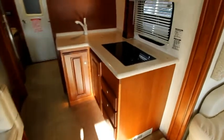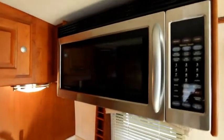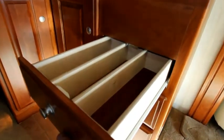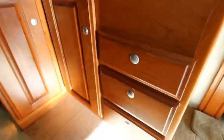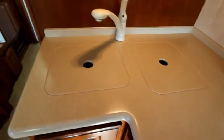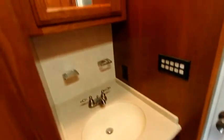We have a great galley area here with Corian countertops, electric range, and convection oven above. Lots of drawer space. And what I love in this Dynamax is you'll notice we don't have a traditional handle. You pop out the button, opens up the drawer. When you're done, simply close it, pop it back in place, and it locks it in place. No more worrying about your cutlery popping open. Recessed sinks, which is really nice. We have a nice large fridge with pantry. And very good amenities here with storage and our sink.